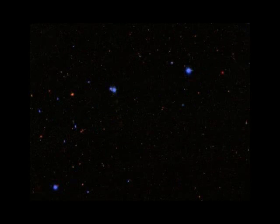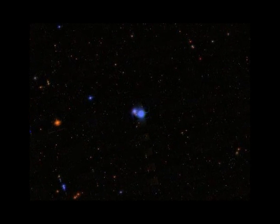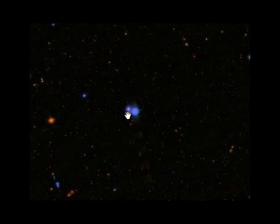And even with the naked eye, depending on the eyesight of the person, you might be able to see 2 stars there, one brighter than the other. This is kind of like an eye test. If you had binoculars, you would be able to see that one is brighter than the other and detect the faint one next to the brighter one.